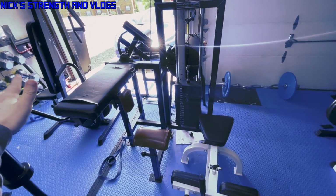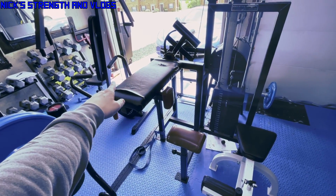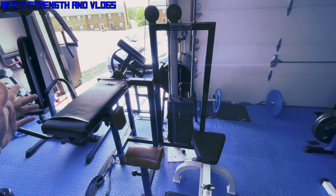It goes super smooth. You guys can see it's kind of like a preacher curl there. You sit here, you do your curls, you put your arms up on this rest. This thing is fantastic. Again, one of the best pieces of equipment I ever bought.